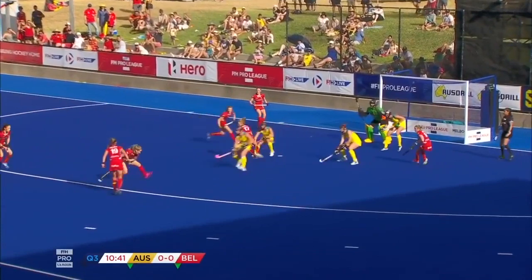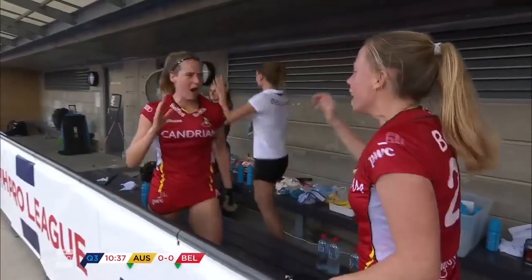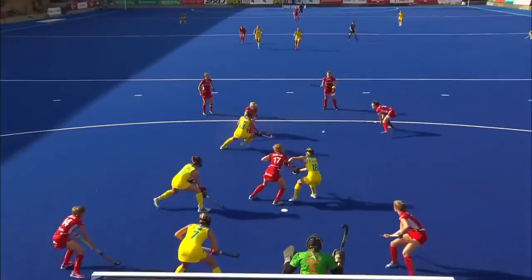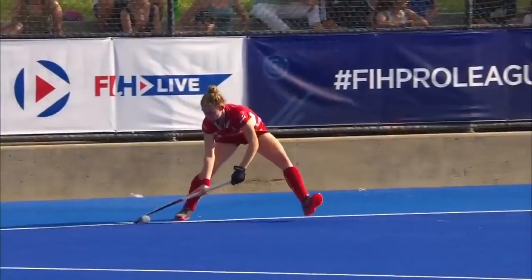Go to Versavel and slip behind, swept towards goal, they've got the goal. Well, Belgium, that sustained pressure pays dividends, and Rachel Lynch is beaten. That is beautiful. The final goal being scored by De Kane.